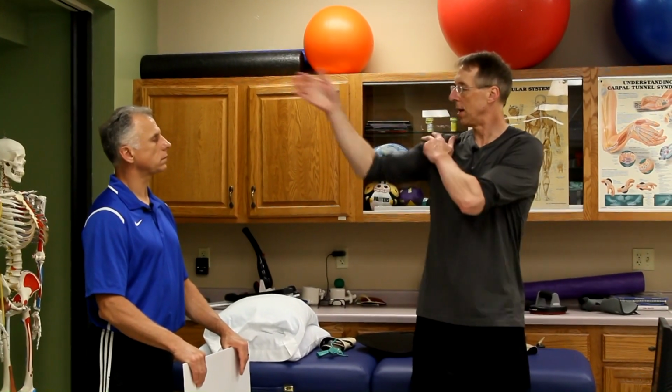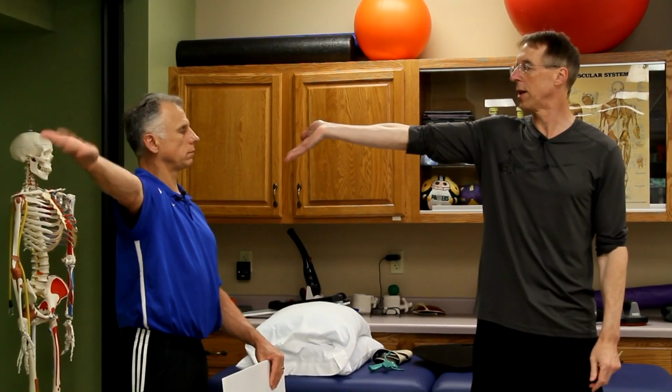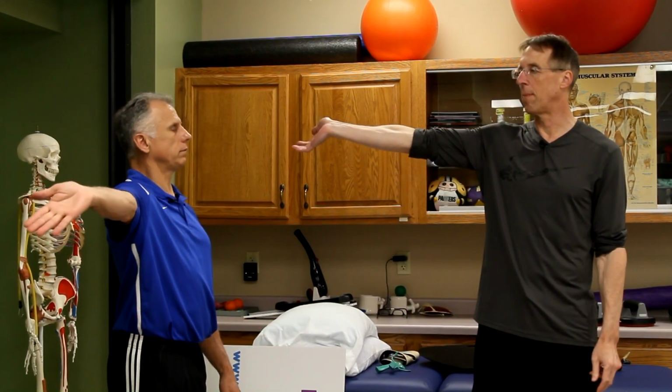So the first step is called nerve flossing. It's a nerve flossing of the median nerve. You're going to put your arm straight across like this, with your head straight up and down, and you're just going to start working on extending the wrist like this, gently. I don't want you going to the point where you're firing that nerve up and making it worse. You want to bump up against the pain.